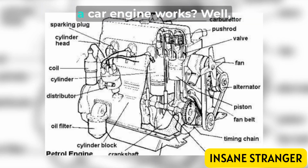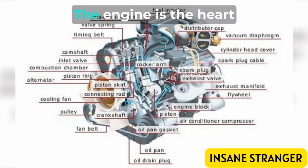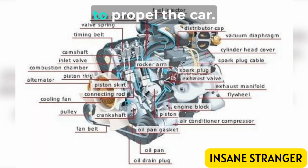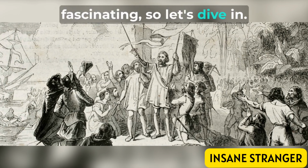Have you ever wondered how a car engine works? Well, let me break it down for you. The engine is the heart of any vehicle, and it's responsible for converting fuel into power to propel the car. The process is intricate and fascinating, so let's dive in.